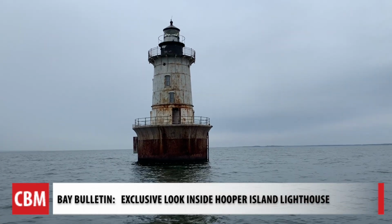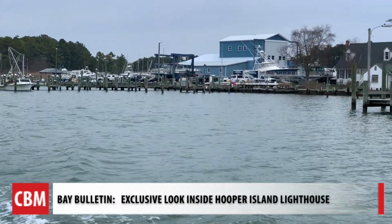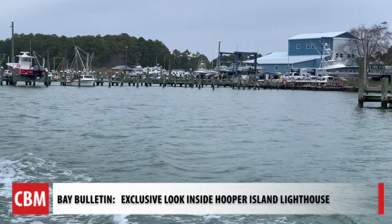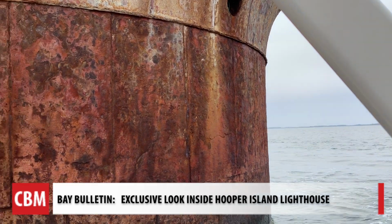The new owner of the 120-year-old lighthouse is getting a lift from the locals. So I decided just to help him out a little bit. Being from Pennsylvania, I figured that me being local, I could help him get a little bit of transportation. We traveled about 5 miles from P.L. Jones Boatyard and Marina in Fishing Creek, Maryland, before getting closer to what needs a lot of TLC.